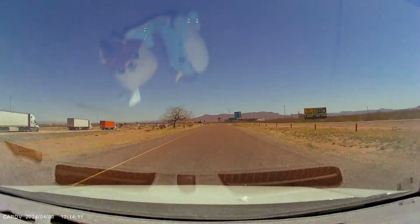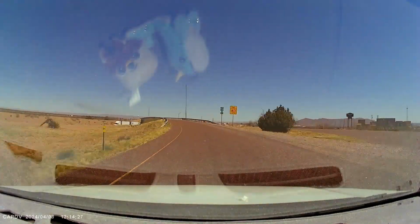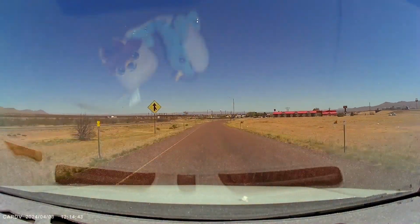Although it may have seemed like we weren't going to make it, pretty much right after this was the exit for our next charging stop.